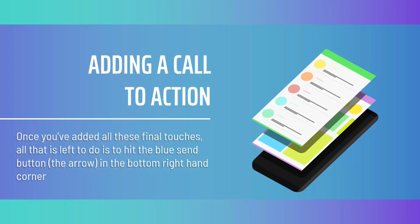Once you've added all these final touches, all that is left to do is to hit the blue send button, the arrow, in the bottom right-hand corner. You'll then be prompted to select if you want to send your story to someone you know or add it to your story.